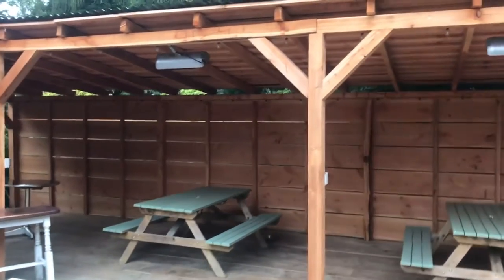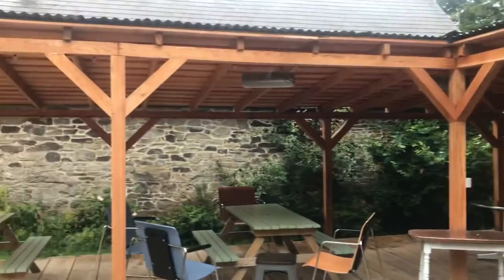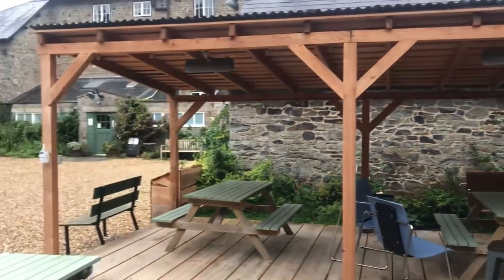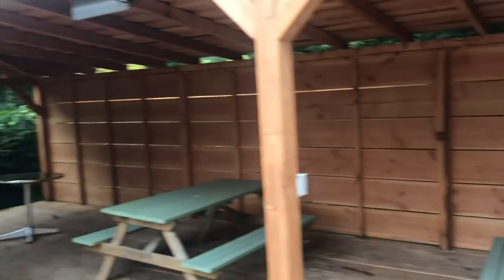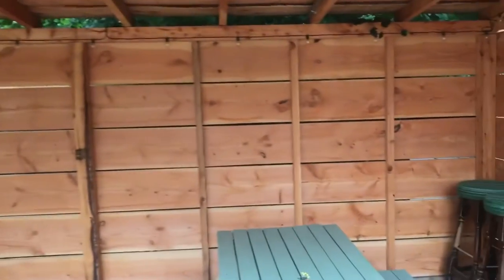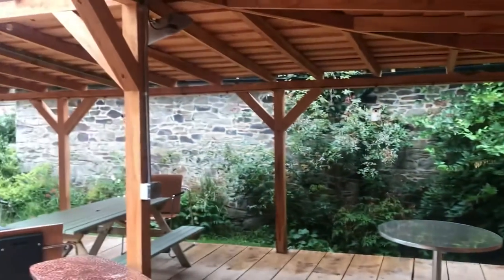To be honest guys, obviously this is for people to sit, eat and drink, but I guess when it's quiet, you could get yourself in here if the weather's not so good, you know, to shelter and have certainly your breakfast.